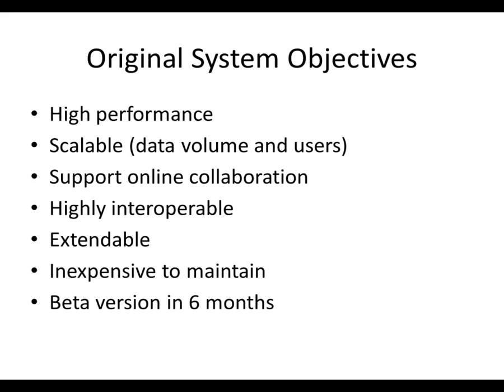It needed to be scalable because we wanted to allow anybody to create their own maps and map collections and add data. We clearly wanted to support online collaboration. It needed to be highly interoperable because we knew it needed to connect with other systems. It needed to be extendable because we knew whatever we built, people would want more. And it needed to have a low cost of ownership.